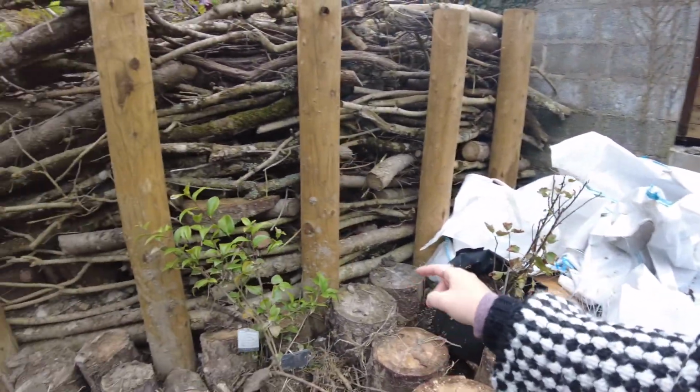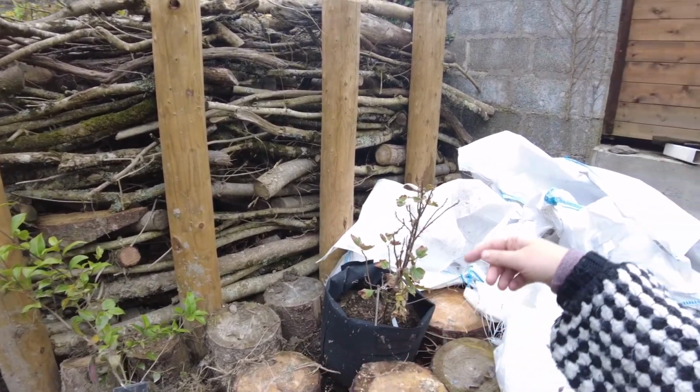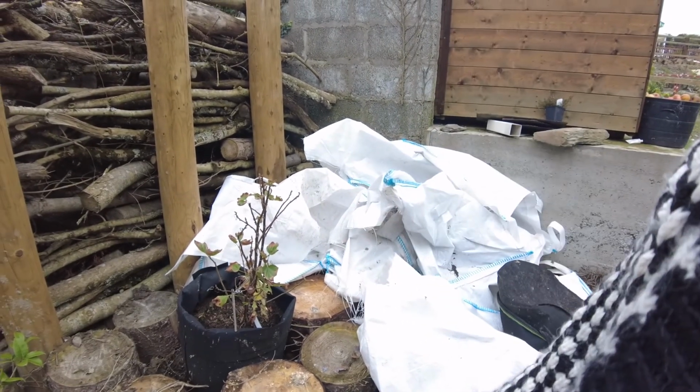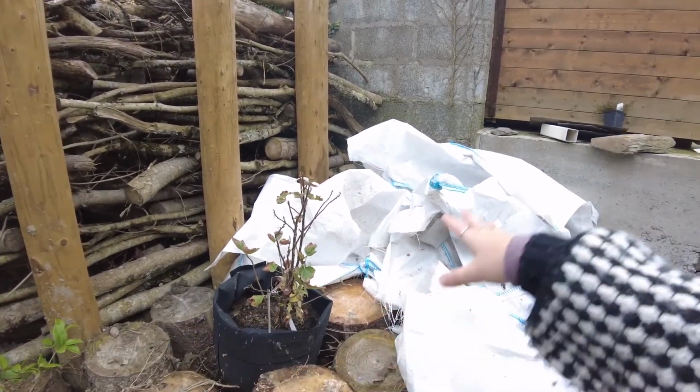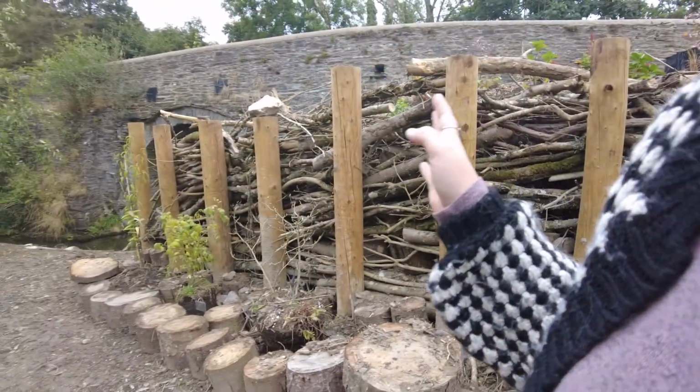This is another rose, I believe, one of my mum's, and then this is a red berry bush. Again, they're not quite ready yet, and then my mum's either going to do a compost bin there or we're going to do another planter. We're not sure.